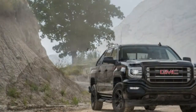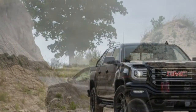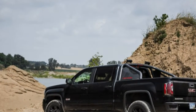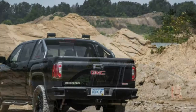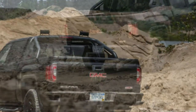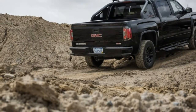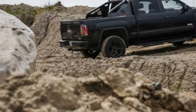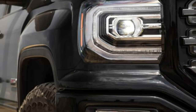Add a few more upgrades, a $995 power sunroof, GMC's $495 IntelliLink infotainment system with navigation, and a $275 trailer brake controller, and you'll match our truck's $56,695 window sticker. For reference, that tops a BMW M2's base price by exactly $4,000.